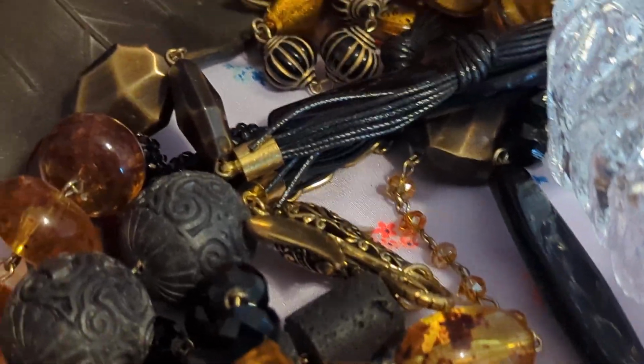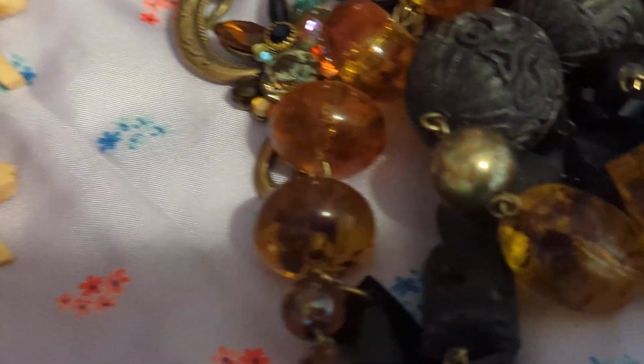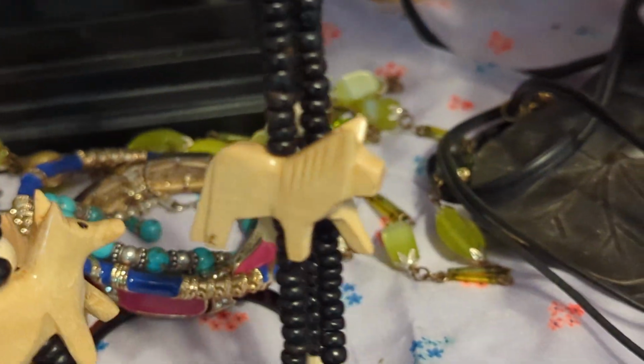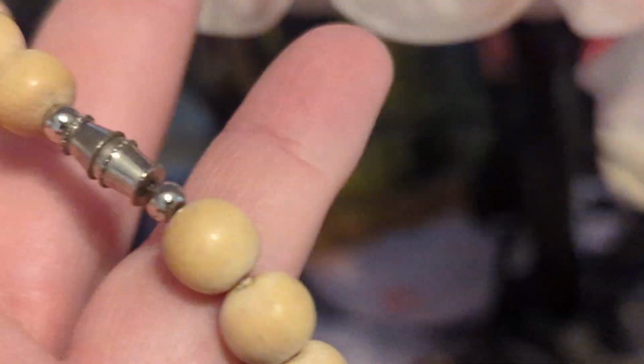It is beautiful. Okay, this is cool too. So this is all wood, and I do believe this is African. And it has all of these amazing animals on it. Elephant, zebra, I think a lion. Maybe another lion. It doesn't matter. It's cool, and I love it.